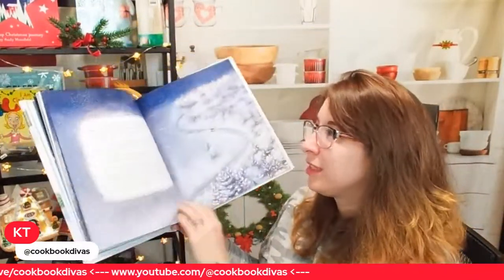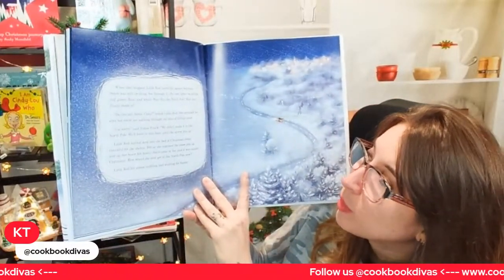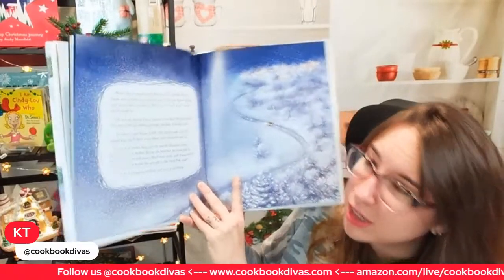This is so cute and silly. I love it. When they stopped, Little Red carefully opened her eyes. Snow was still swirling, but through it, she saw lights twinkling red, green, blue, and white. Was this the North Pole? Had they finally made it?